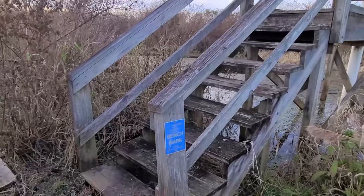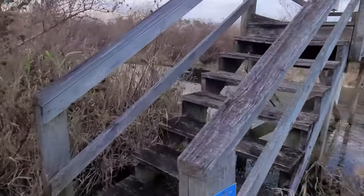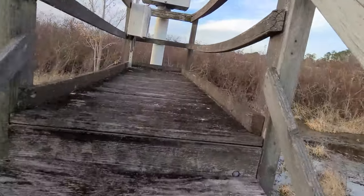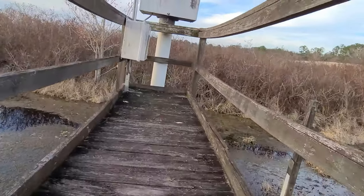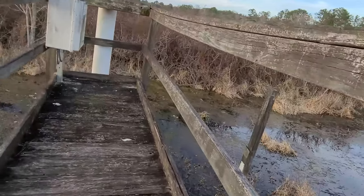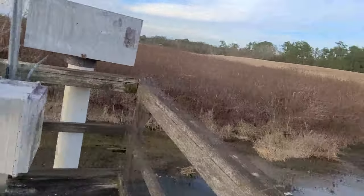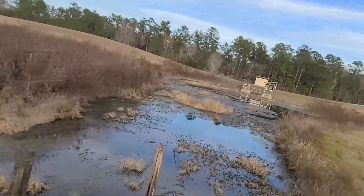It's a benchmark, whatever that means. Please do not disturb. Hope I don't fall through the stairs here. It looks pretty rotten. But boy, I tell you, if you did fall through, that'd be a rude awakening. I wonder if there's gators down in there. I'm kind of scared getting up on here. But let's take a look.